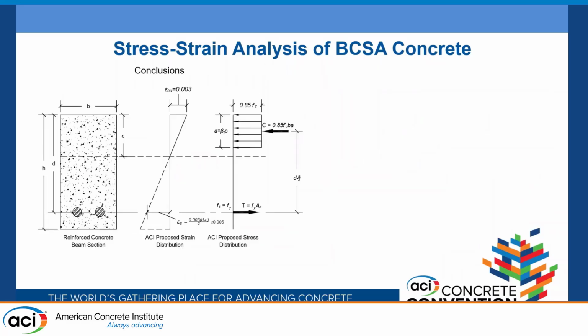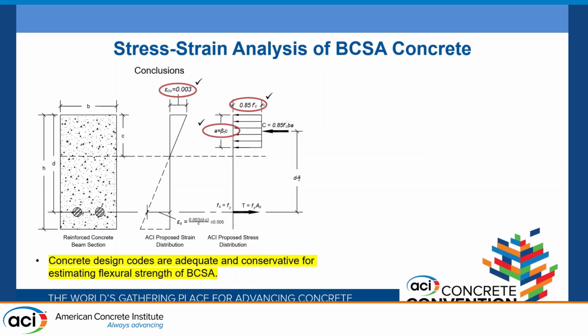Our conclusions from this, for the most part: we measured the 0.003, and it fell within historical data, so we're good there. The 0.85 that ACI proposes as your magnitude of stress, 0.85 f'c, ours was actually quite a bit higher than that, which indicates that our compression concrete can actually absorb a lot more stress. And then our beta 1 value, we found that ACI conservatively estimated that value. So all these values, ACI and other codes are conservatively estimating for BCSA.